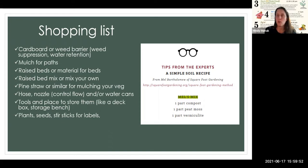And then we'll talk a little bit more about self-watering containers in a minute. You can buy mix already made, or you can create your own mix. You do need something that will drain. And then things for mulching the beds, which may not be the same material as what you mulched the path with. A hose nozzle, so you can control the flow of the water. You don't want something that's going to come out in high velocity and basically unplant everything you planted.